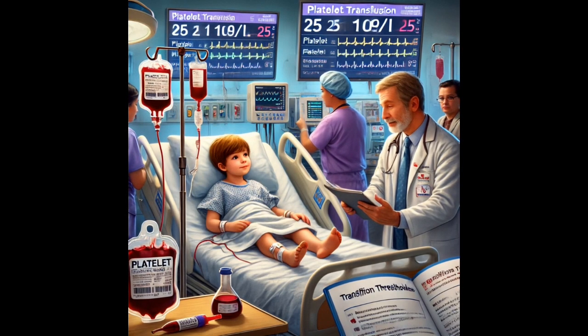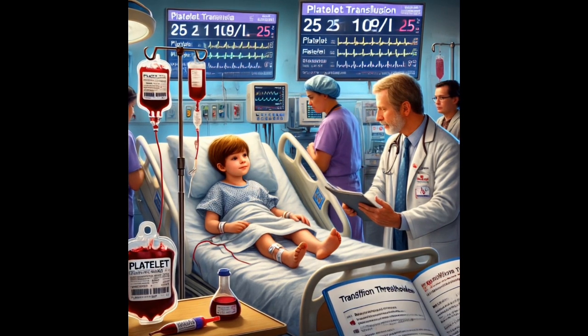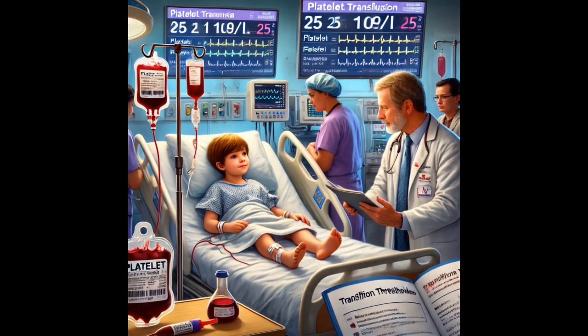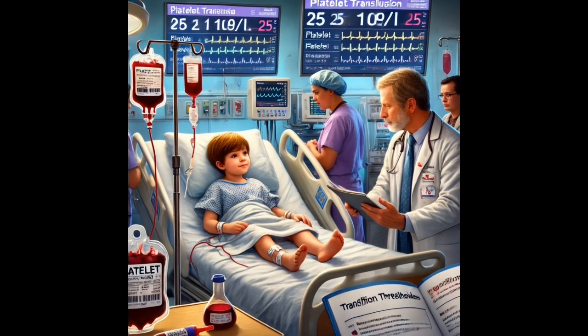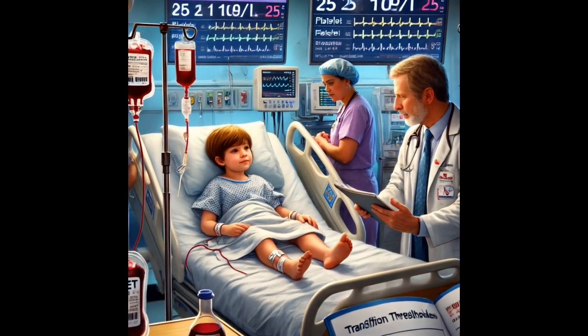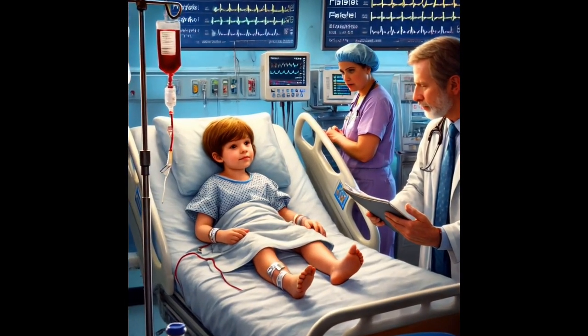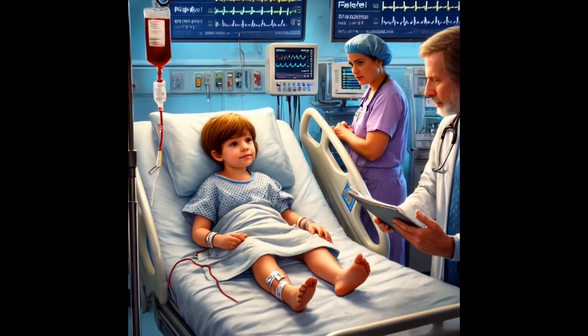You are a Pediatric Intensive Care Unit, PICU, resident on duty. A 6-year-old child, Lily, is admitted with septic shock and thrombocytopenia. Lily is not actively bleeding, but has an upcoming central venous catheter, CVC, placement. The attending physician asks if platelet transfusion is required before the procedure.